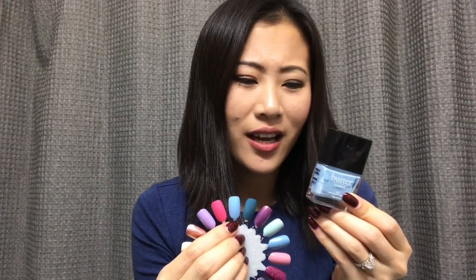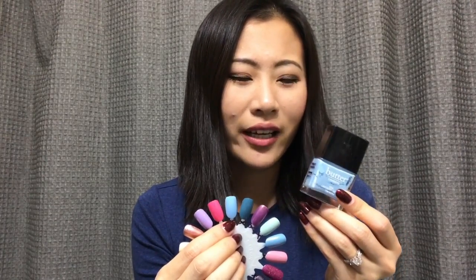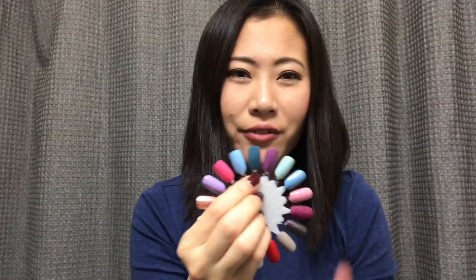They do pair quite nicely together, I feel. But I did get kind of tired of it at the end of its life. So I don't know, maybe I'm just not a big light blue fan. Actually, I forgot about this one.